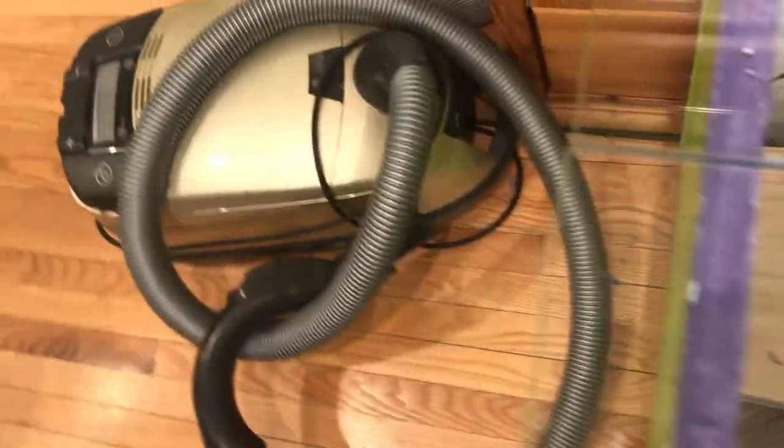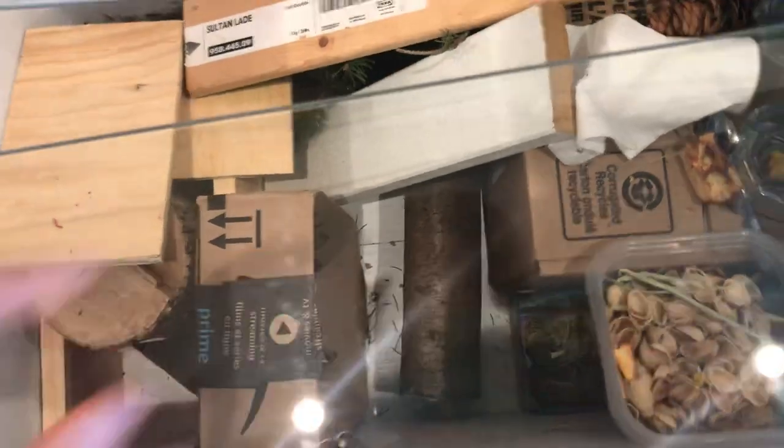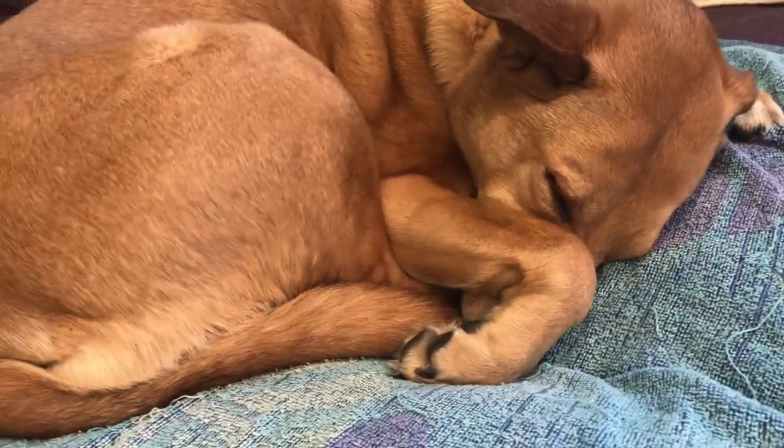Our little mouse has been staying in this box that we had in the garage. It's just an old box. You can see we keep the vacuum cleaner beside her little house because we're always cleaning it, so we just keep the vacuum there permanently. I'm gonna take this over here, not disturb Bella. Bella's having a little sleep. Shh, don't wake Bella up.